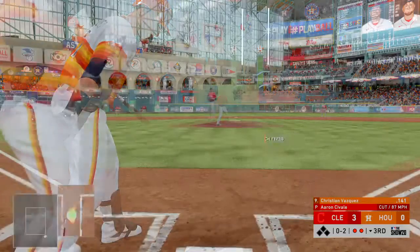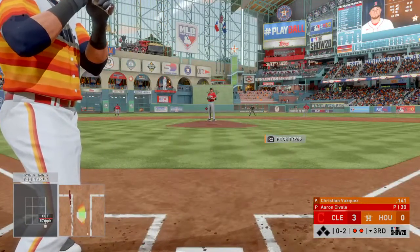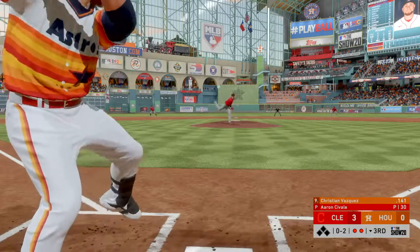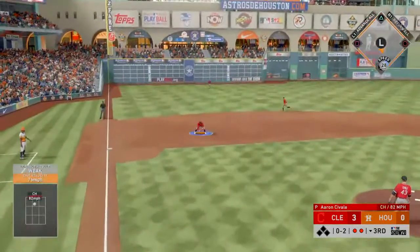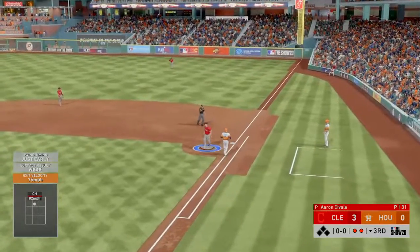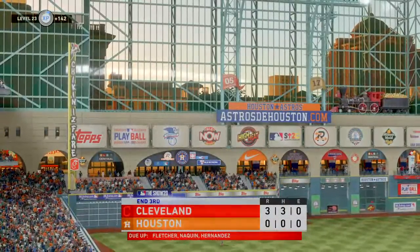Swing and a miss, and he's in trouble. Ball, now 2-2. Man, if I'm on the mound right now, these guys are swinging at everything. Just want to try and paint the corners. Grounded to third. Reined in. Throw to first, out. Plenty of time, and the side is retired.